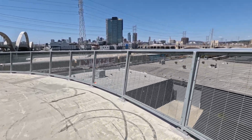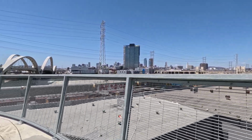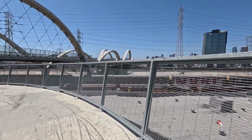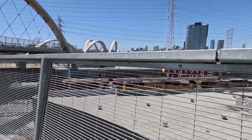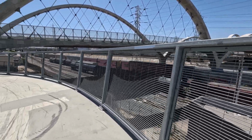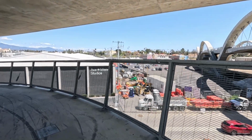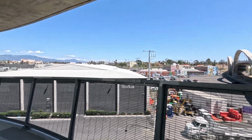So you used to have an awesome skyline view from here, but now this giant building has blocked a lot of it out. These are the train tracks that run on both sides of the LA River here. I wish I had a zoom lens right now. You can see the snow-capped mountains behind the palm trees over there.